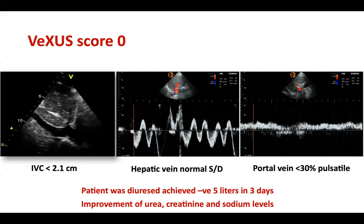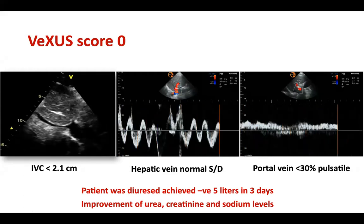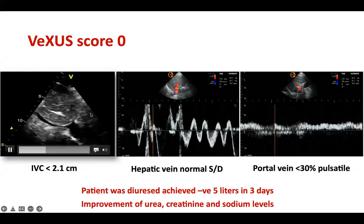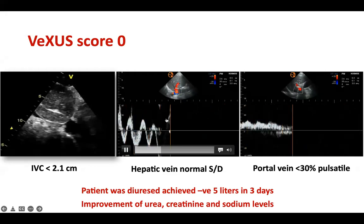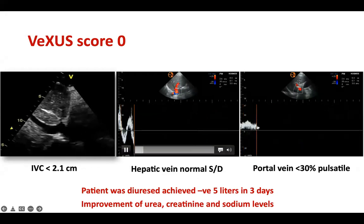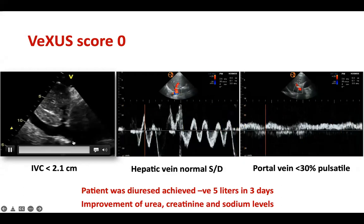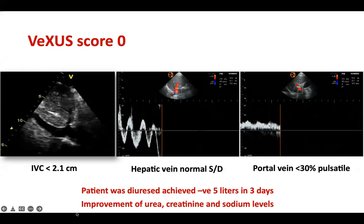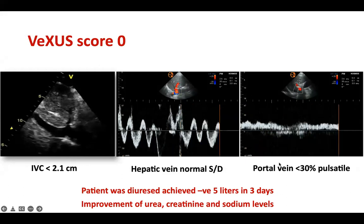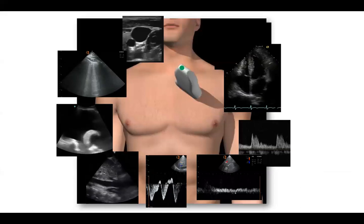So offloaded aggressively over 3 days with concomitant restoration of the normal waveform, the normal pattern. IVC now is smaller and collapsible. Hepatic vein is predominantly antegrade and no systolic reversal, and portal vein is less pulsatile. And also importantly, this was correlating with normalization of urea and creatinine and sodium levels. So the final message when we perform echocardiography in shock is that we have to use a multimodal approach.